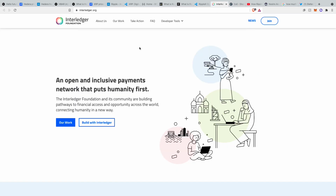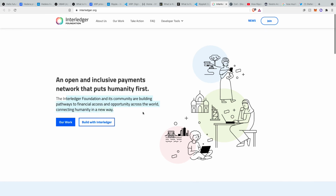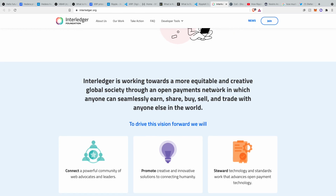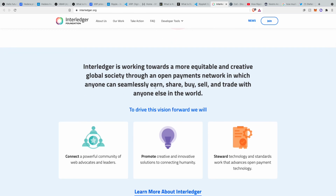So Interledger, an open and inclusive payments network that puts humanity first. The Interledger Foundation and its community are building pathways to financial access and opportunities across the world, connecting humanity in a new way. Interledger is working towards a more equitable and creative global society through an open payments network in which anyone can seamlessly earn, share, buy, sell, trade with anyone else in the world.